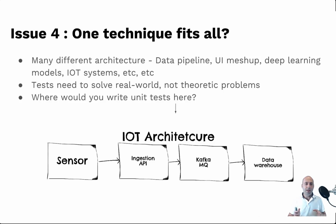Now, the most significant issue that I have with the testing pyramid is that it is contextless. It assumes that one model can suit all the types of application that we have in the world. And there is such a great variety of applications. We have data pipeline applications, e-commerce sites full of business logic, UI mashups, deep learning, IoT, searching microservices, so many. And can it be that all of this architecture, with all this variety, deserves one testing strategy?